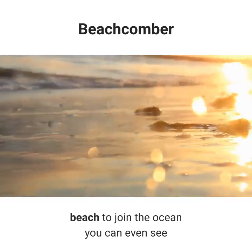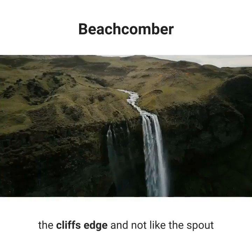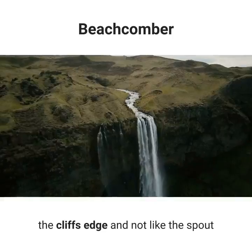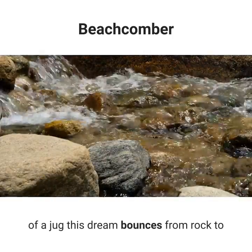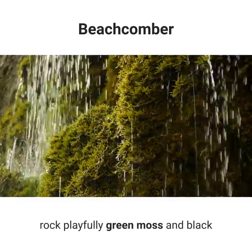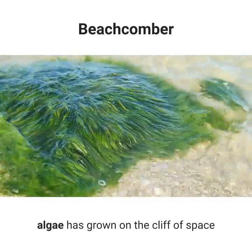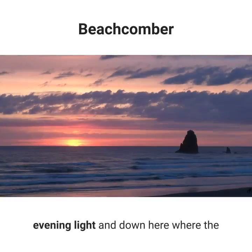You can even see where the stream has worn a groove into the cliff's edge. A notch like the spout of a jug. The stream bounces from rock to rock playfully. Green moss and black algae has grown on the cliff's base. It's wet and it shines golden in the evening light.